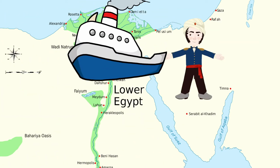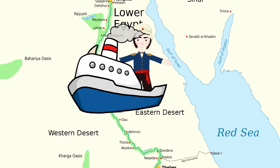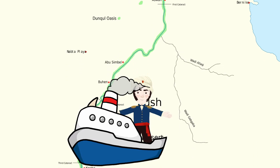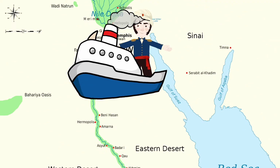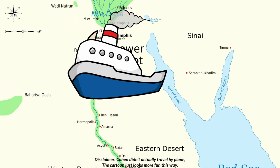Now let's zoom in on Cohen's time in Egypt. Cohen traveled through Egypt for about 4.5 months in the 1830s. He hired his own boat and started at Damietta. Then he traveled all the way down the Nile to the Second Cataract in Nubia. Then he went back up to Cairo and spent some time there before leaving and continuing on his travels. Throughout this entire journey, Cohen was collecting.